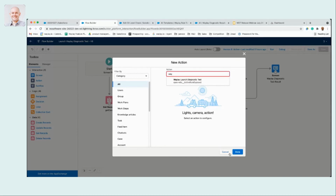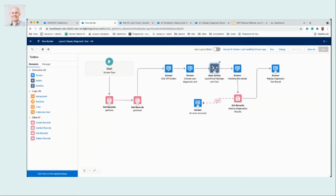Okay. So once the test is launched, specifically the diagnostics tests are one-time tests that are executed on the core Waylay platform. That basically means that they look at the last sample that was received, execute the logic, generate a Waylay diagnostics result, and then end, right? So they are not long-running rules. They execute immediately based on the last data. And here we get the results back.